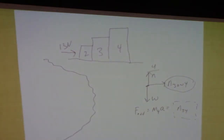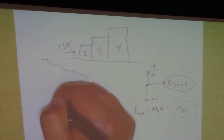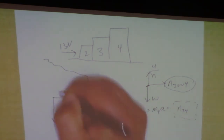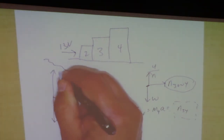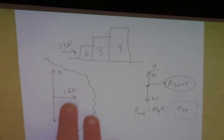So thinking about it as a system, here's 13 newtons. Here's the weight of 2, 3, and 4. And then here's the normal force from the ground. And I could use Newton's second law. Again, there's no friction. This is looking at it as a system.